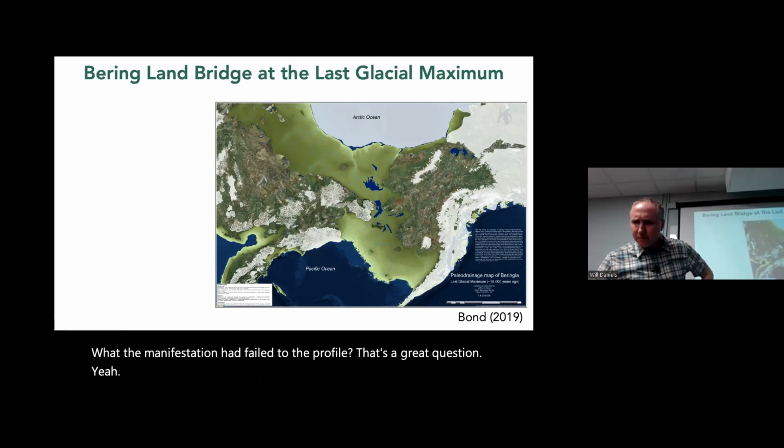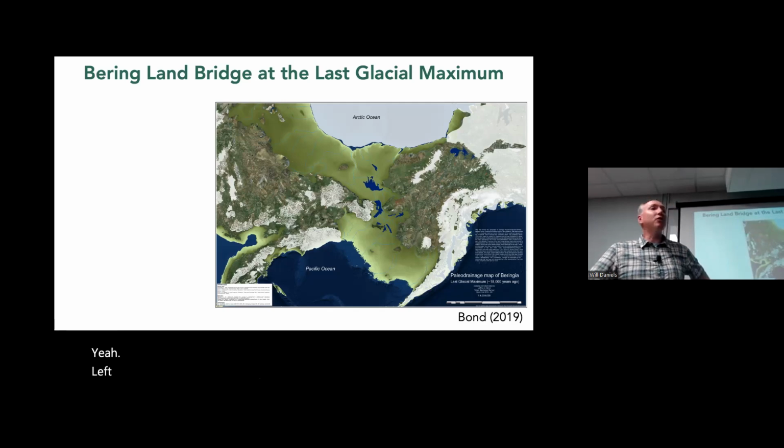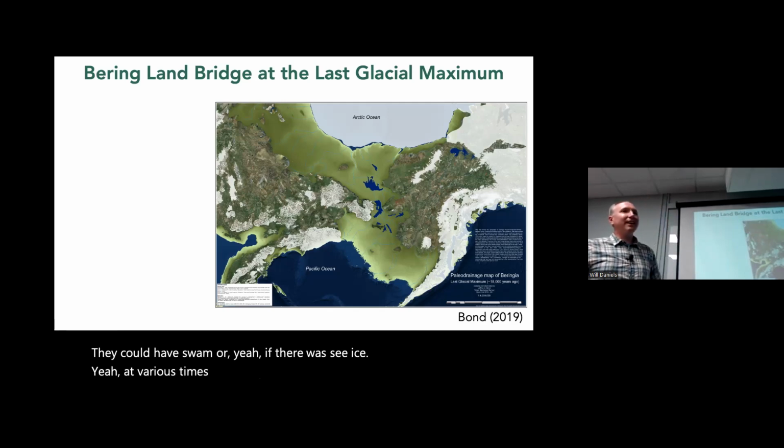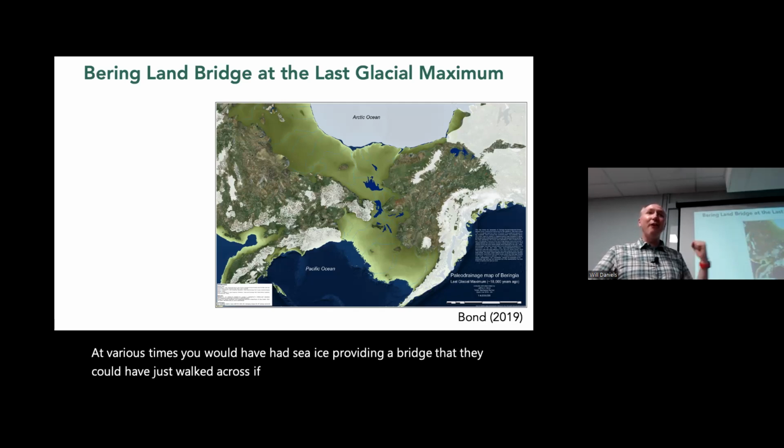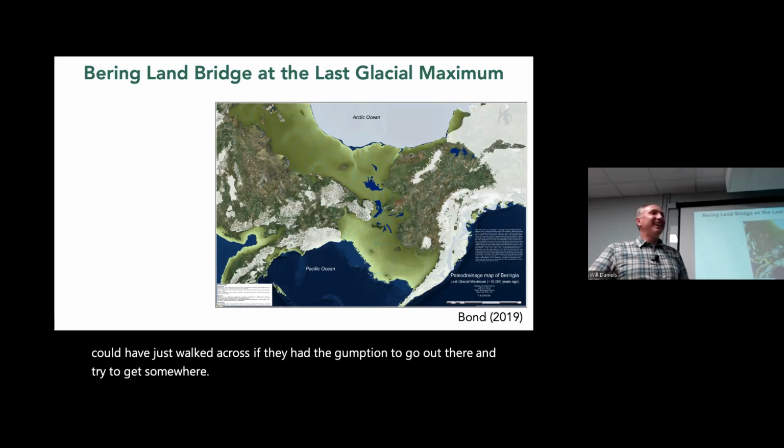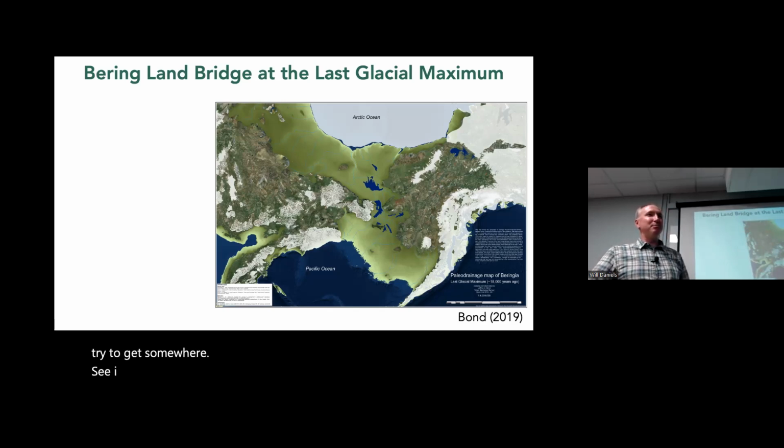The island was closer to the mainland, so I wonder if they could have just physically left. They could have swam, or if there was sea ice. The whole island is way in the middle of the ocean, right? They would have been stuck. They really would have been stuck. Yeah, at various times you would have had sea ice providing a bridge that they could have just walked across if they had the gumption to go out there and try to get somewhere. So sea ice would have been temporary connectors.